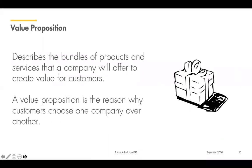And also in creating value, after you've identified the customer segment, it's time to look at the value proposition. Value proposition describes the bundle of products and services that you will offer to create value for the customer. People don't buy products, people buy what the product does for them, right? So a value proposition is the reason why customers choose one company, one product, one service over the other.